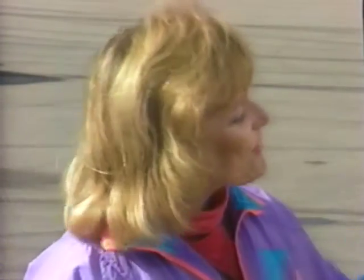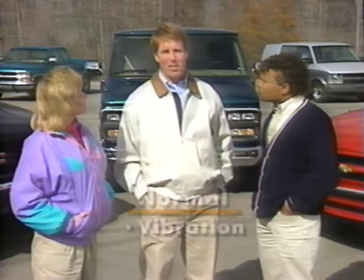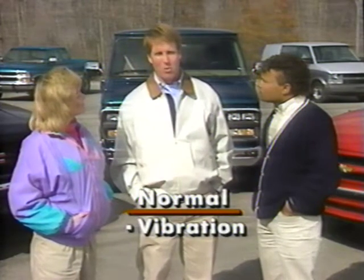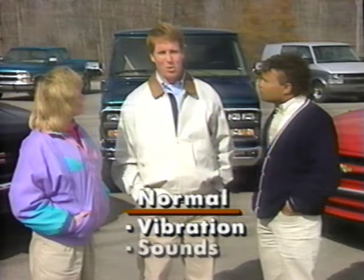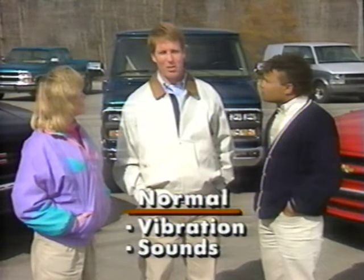But you know, the most important thing I learned is that ABS gives me improved steering control during hard braking, which can help me stay out of accidents. That's absolutely right, Cindy. Also keep in mind that sometimes the brake pedal may vibrate or pulsate. As the ABS works, you may hear some sounds and noises that are all normal in anti-lock brake system operation.